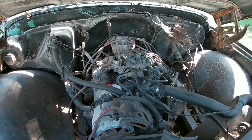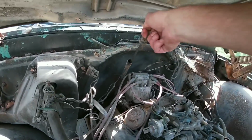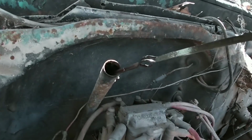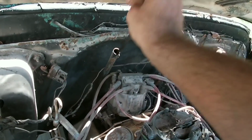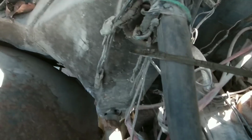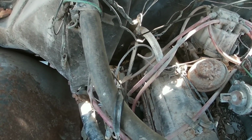Somebody couldn't believe their eyes when they saw this thing. Clutch fan's still good. So our tranny fluid, last I checked, nice and red, pretty full, not terrible. The motor oil is low, but it's got something in it. Guess that's a good sign.